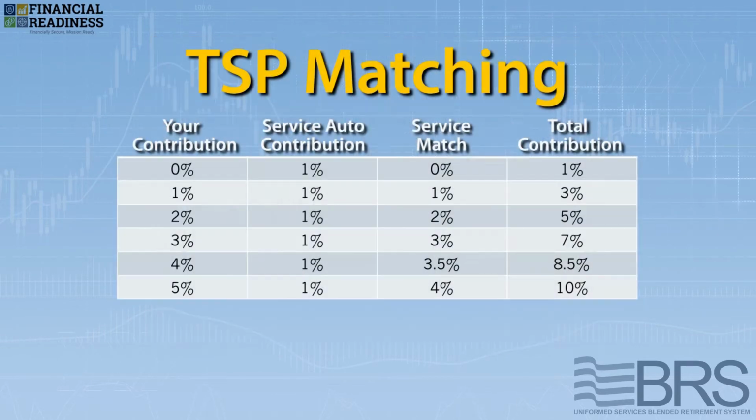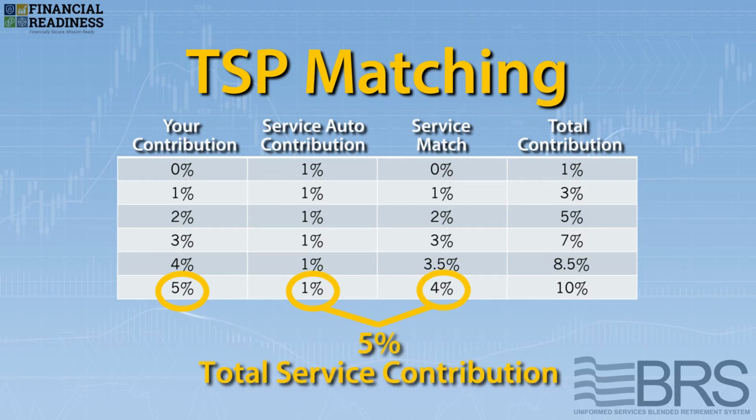After 2 years of service, your spouse will be eligible to receive the service matching contributions to their TSP account. Matching is based on how much your spouse contributes of their own pay. Here is the TSP Matching Chart. Based on this chart, for example, if your spouse contributes 5% of basic pay, their service will provide the automatic 1% and match up to an additional 4% for a total service contribution of 5%. In order to receive the maximum service contributions, your spouse must contribute at least 5% of their military basic pay to their TSP account.